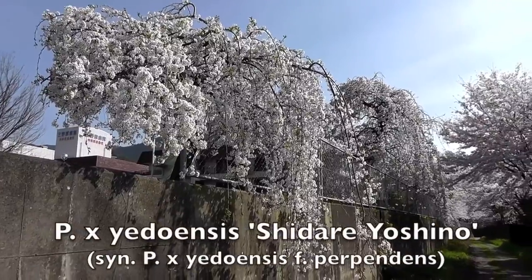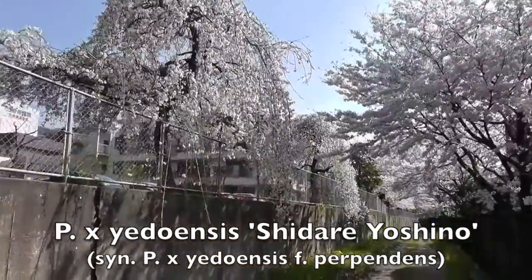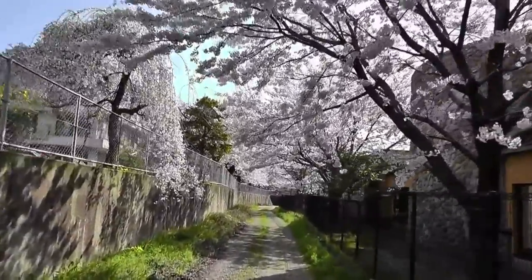The weeping form of Prunus yedoensis is the cultivar Yoshino. Again, these seem to grow much smaller than the upright versions.